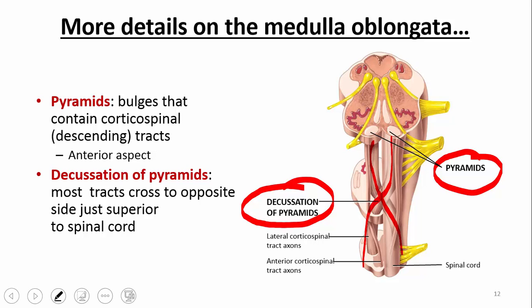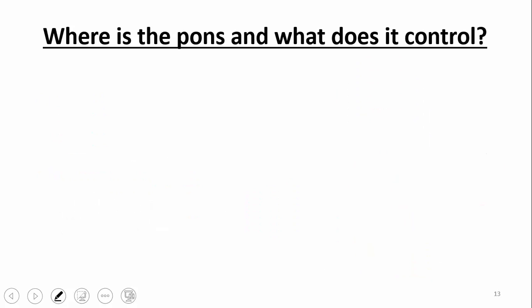See how they cross over here from one side of the spinal cord to the other. So that sort of explains the control of certain parts of the brain with certain parts of the body. Okay. So let's move on to the next part here.